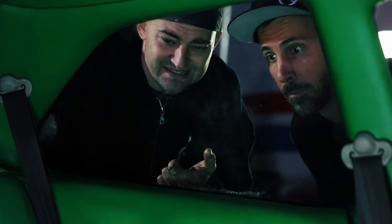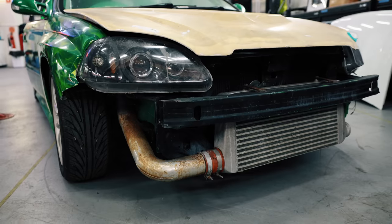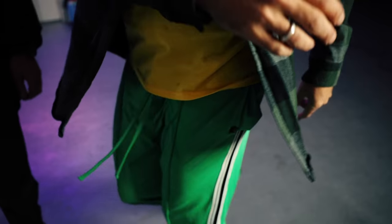What's that in the back seat? That's a human turd. There's a million ants and salmonella. We're gonna take the engine and then we'll sell her. My money in the bin. I messed up this time.